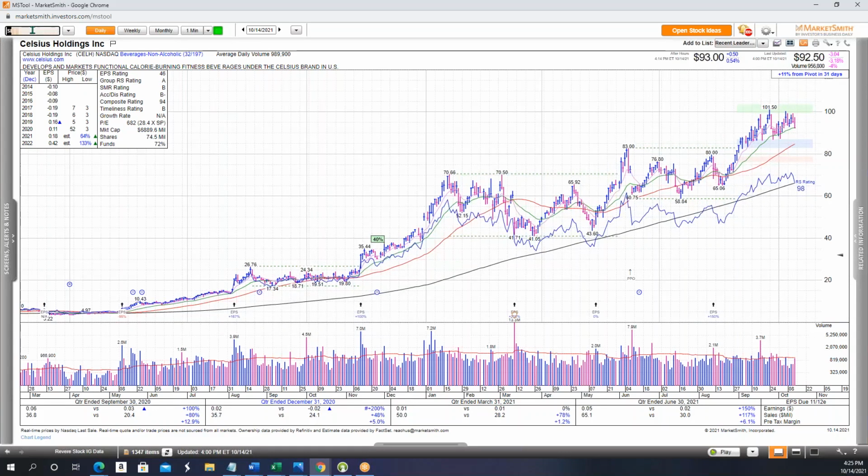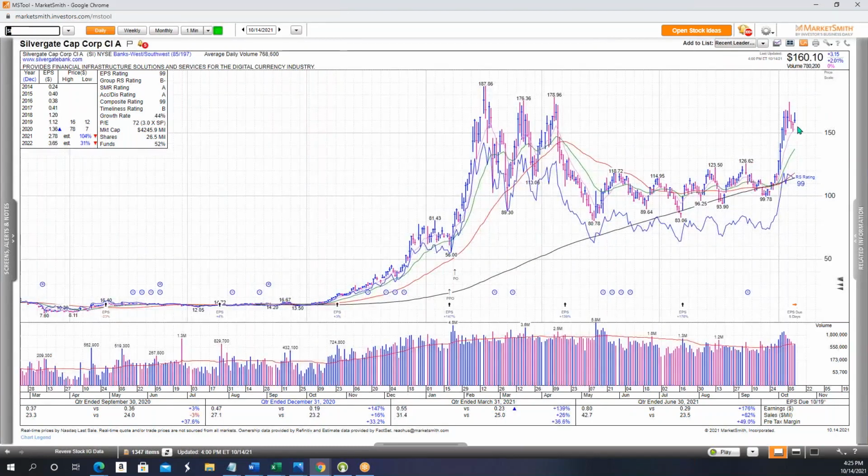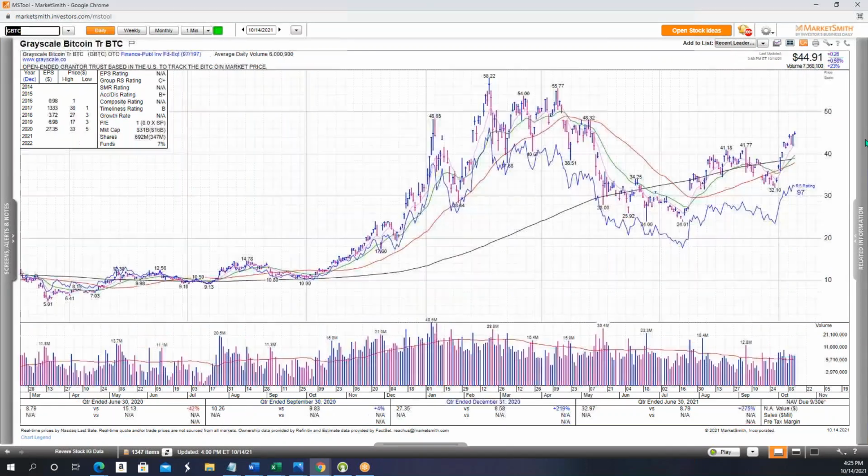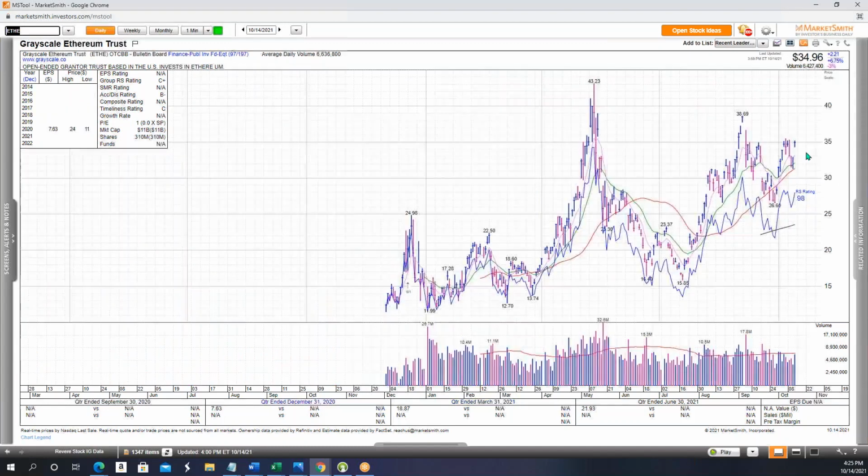A couple more here. SI, crypto bank, acting well, bouncing off the 8. And then MARA, this is a crypto miner company, acting well and just sitting right here after a strong move yesterday, up 7.1%. So just a couple of different names in the cryptocurrency space. GBTC looking very, very nice here. And then ETHE actually having a better day today, also getting back above the moving averages and whatnot.